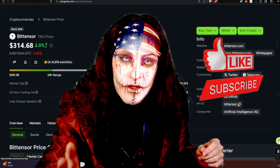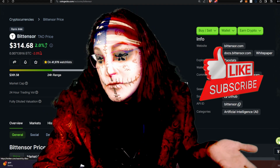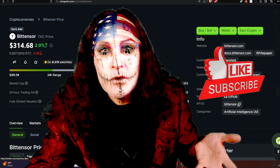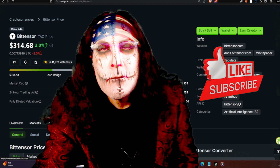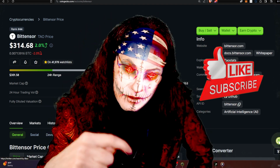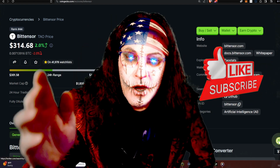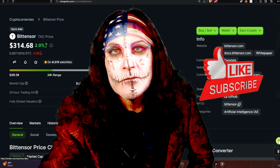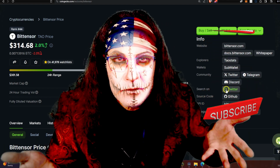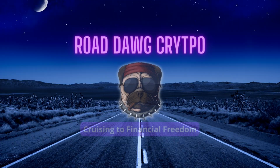And while we're doing that, and we're holding this for the next, say, 12, 18, possibly 24 months, as price continues to go up, why not make this coin work for us? Why not make it earn for us? Today we're going to talk about how to stake our Bittensor coins, what the return rate is, and what we can expect from that to help grow these bags even more. Let's get into it. Road Dog Crypto.